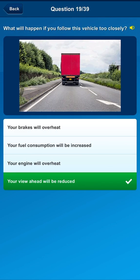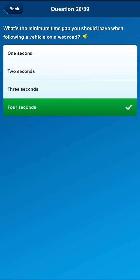What will happen if you follow this vehicle too closely? Your brakes will overheat. Your fuel consumption will be increased. Your engine will overheat. Your view ahead will be reduced. What's the minimum time gap you should leave when following a vehicle on a wet road? 1 second. 2 seconds. 3 seconds. 4 seconds.